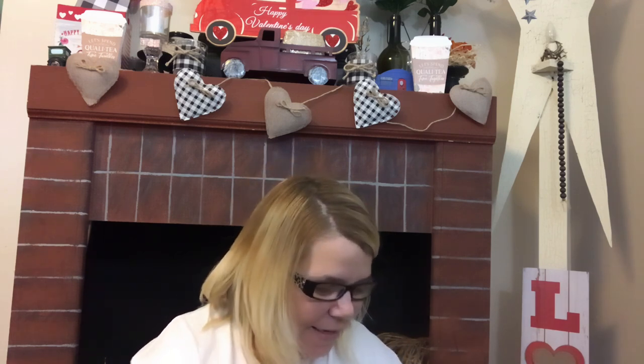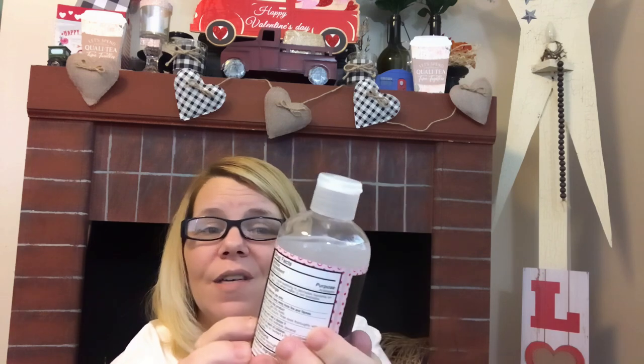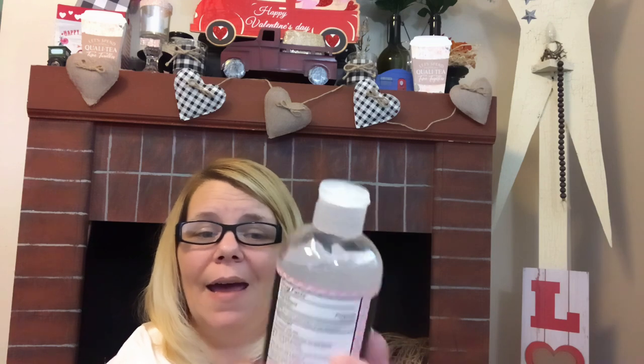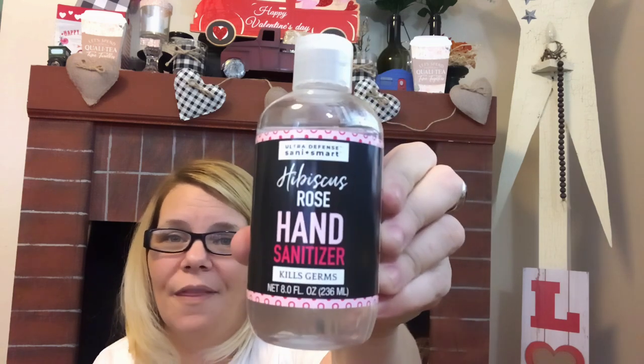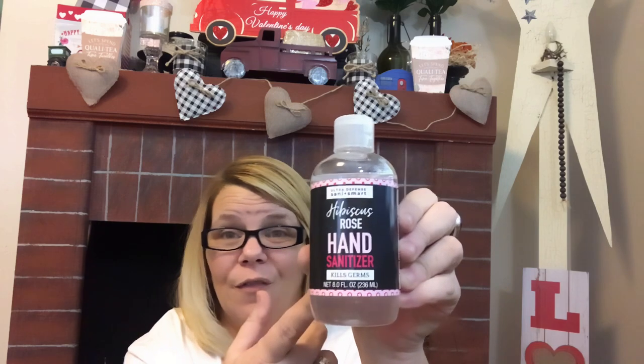But again, it's not all about the Dollar Tree. Walmart has some great deals too. And this hand sanitizer, you guys, was only 50 cents. It's the Rose hand sanitizer, 8 ounces, and you see that right there. Great deal. Couldn't find it this time last year, and it's everywhere now for 50 cents. And they were charging so much more. You guys know it, last year.